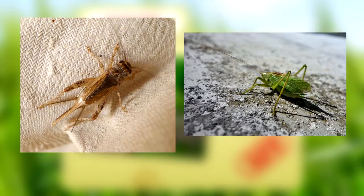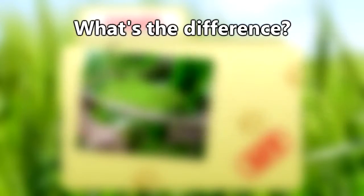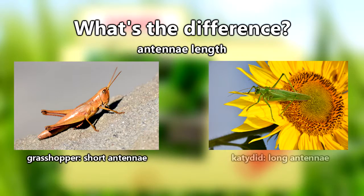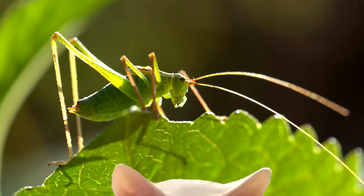And although katydids might look more like grasshoppers than crickets, grasshoppers aren't even part of the same suborder. What's the difference? Well, there's a few, but the most obvious one is their antenna length. Grasshoppers have short antennae, while crickets and katydids have long antennae. Very long. So long, in fact, that they're sometimes 2 to 3 times the length of the entire insect's body. Chester would be whisker jealous if he knew.